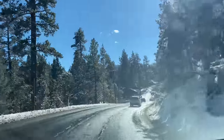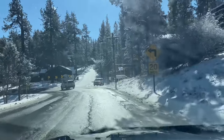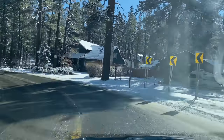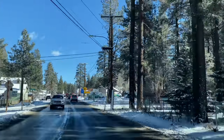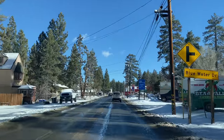So I'll point out one of his two shops up here. He's got Big Bear Smoke and Vape 1 and Big Bear Smoke and Vape 2. This is Big Bear Smoke and Vape 1. The second store is in Big Bear Lake, and we'll be eventually passing that when we get back around to the other side of town.